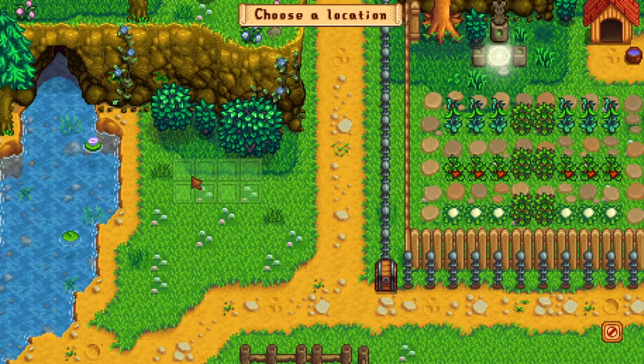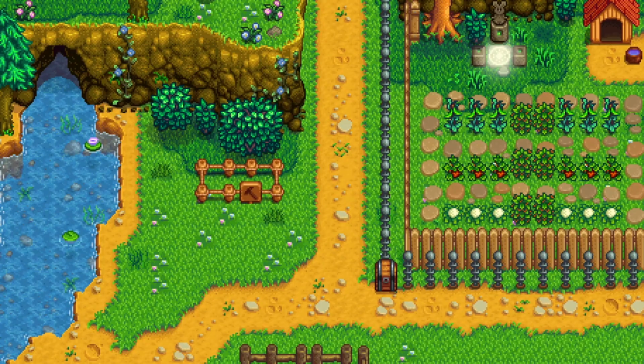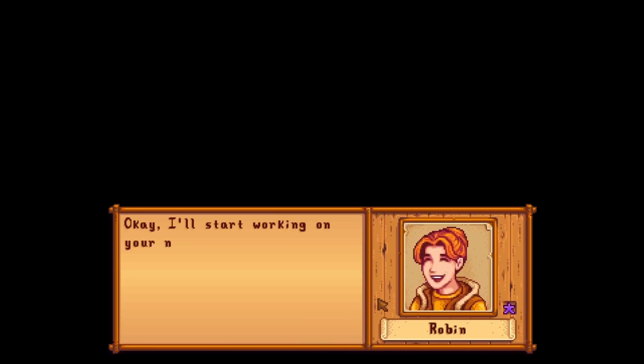So I want to build it here somewhere in this little area. But do I want to leave a room behind it for stuff? Or do I want to build it pretty snugly against that bush? Let's put it there. We can always move it later.